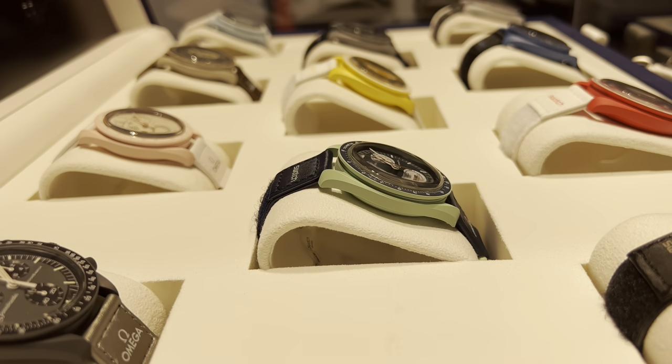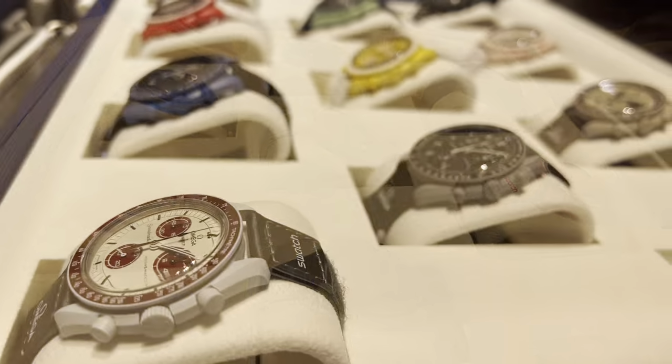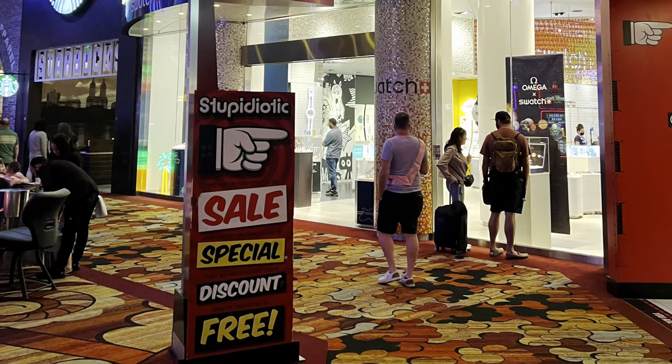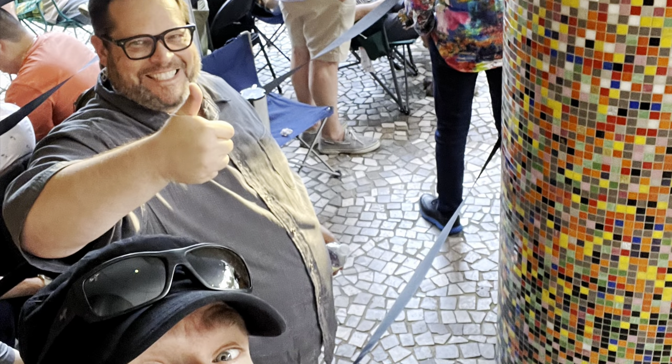Although I wanted to just sit there and take a closer look, I couldn't because in the back of my mind, I was thinking, what do I need to do to get in line so I actually get two of these? I walked in the store and pretended like I was looking around, trying not to look too eager to inquire about the Moonswatches.